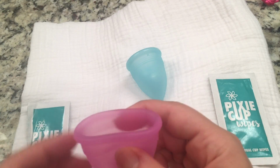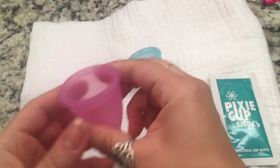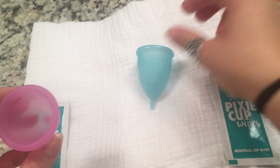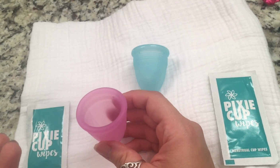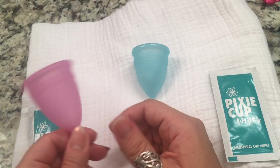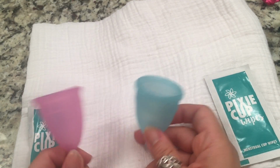So to insert it, I fold it like that. Now, these are the two sizes. Here's the bigger one and here's the little one. And like I said, we'll talk about that in just a second. So I actually bought the big one first because I've had two kids with vaginal birth, so I figured I needed the bigger one. I actually have been using this one for 3 months, and I'm going to use this one with my next cycle to see if it makes a difference.